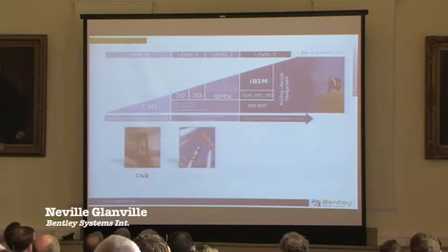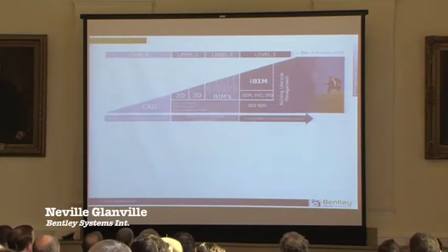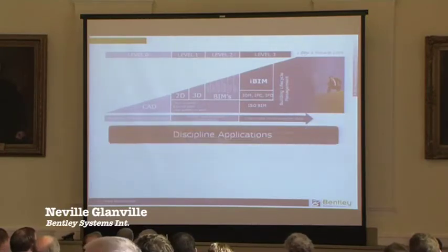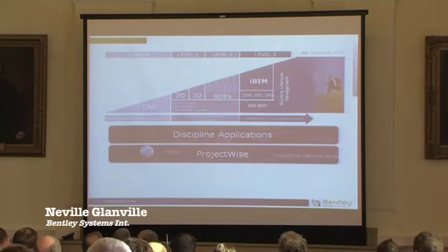I've seen this diagram many times. It's the government technology ramp. From our point of view, we're addressing each of the disciplines, and it's not just about building. It's about civil engineering, it's about GIS, all integrated together. So we have the discipline-specific applications, but in terms of managing information in a BIM context, it's providing a managed environment. ProjectWise is our technology that integrates all of the information together, providing the project team as a whole access to a single source of truth, and that's really essential on any project.